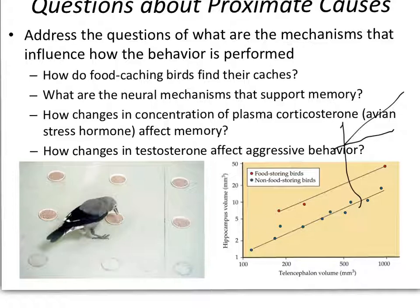Now, it's not exactly one-to-one. There are some animals that, even though they might have slightly smaller brains, like the whole primate lineage, are fairly good at remembering things and remembering specific things. And other animals are also good at that. Hippocampal volume is actually considering body weight, so it's not just total, but body weight adjusted. And some animals might have a bigger hippocampus, but they don't remember as well.